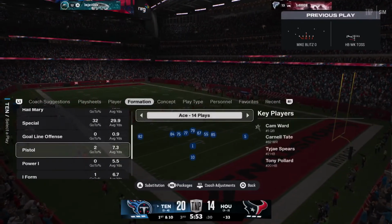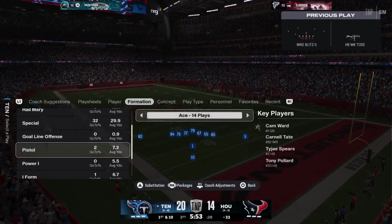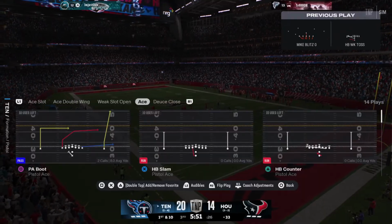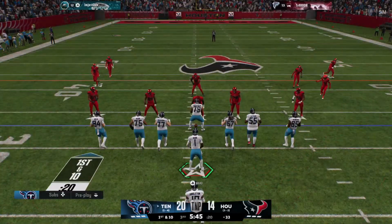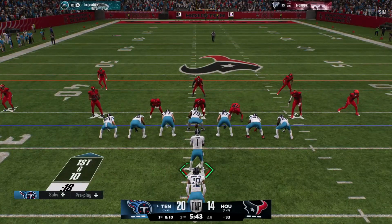We don't talk about it very often, but sometimes there's a dip in intensity when you start the second half, which can manifest itself in some sloppy tackling. And how about right there? He ran right through that weak tackle attempt. So they'll come up 1st and 10 now from the 33.